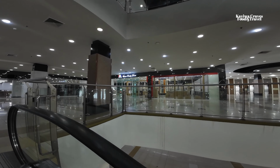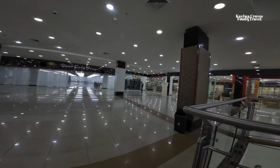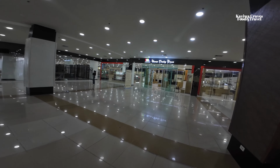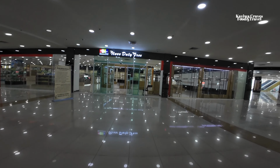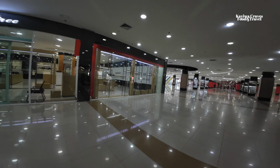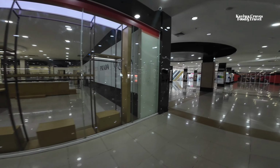We also have a duty-free shop right here for those who love to shop. We have a duty-free shop. Some parts are not active right now.